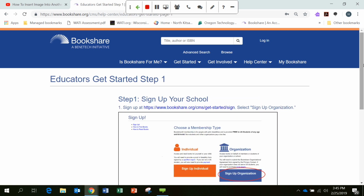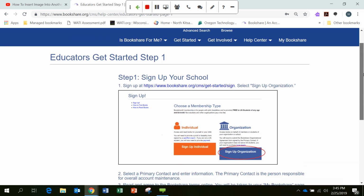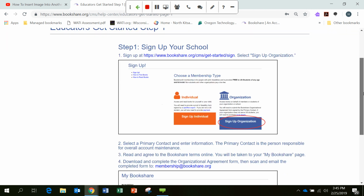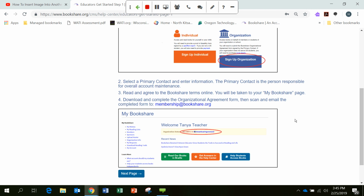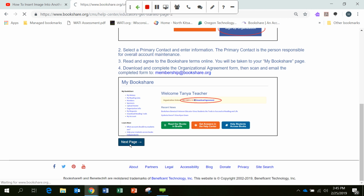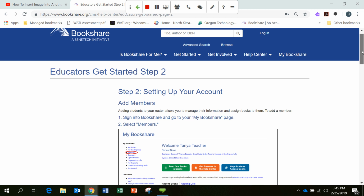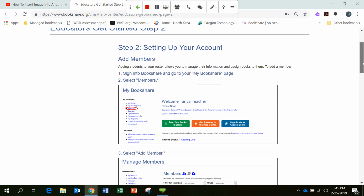And here, this is a great tool. It talks you through what you need to do, whether you choose an individual or an organizational membership, and we'll talk a little bit more about those. Then you have to decide who your primary contact is going to be, and you have to download an agreement for that. On the next page over, you set up your account. Then you can add members.